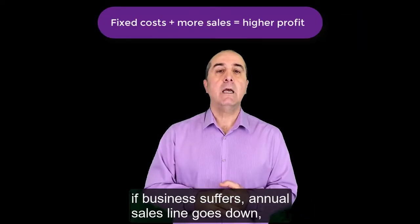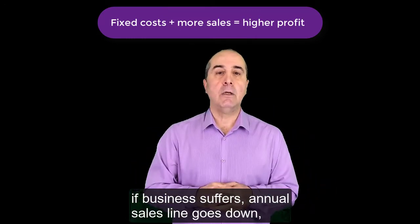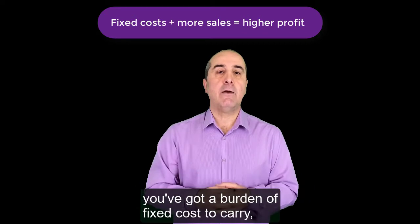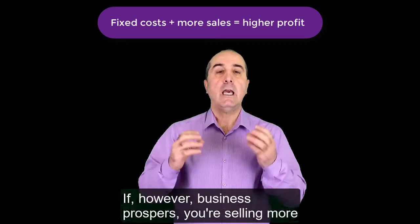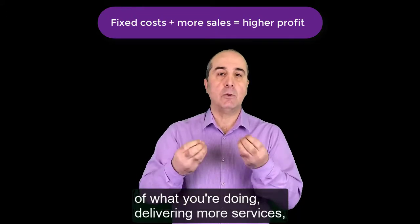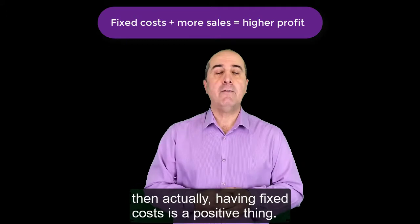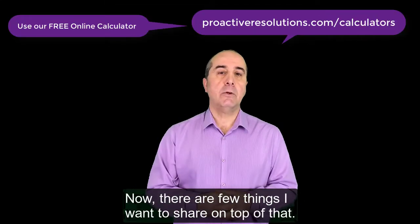What it means is if business suffers and your sales line goes down, you've got a burden of fixed costs to carry and you've got quite high exposure to operational risk. If, however, business prospers, you're selling more of what you're doing, delivering more services, then actually having fixed costs is a positive thing.